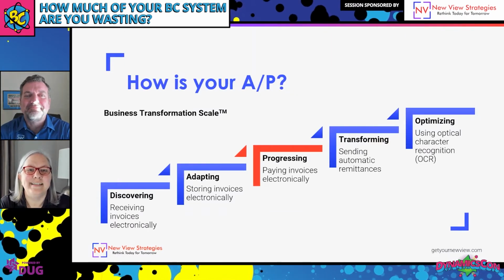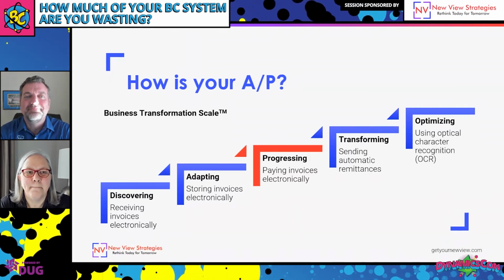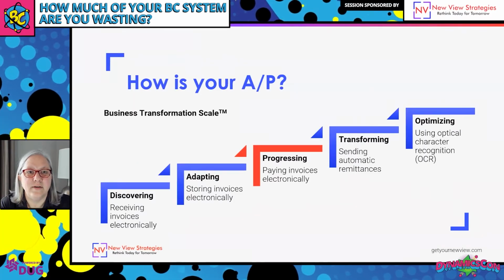Fantastic. Everybody take just a minute and absorb this. Take a look at the 5 stages. And specifically, as you think about the stages that you see here, and we'll explain each of them one by one, think about where you are with your company. And if you'd like, I'd love to see where you think you are in the chat. You can put the name discovering, adapting, progressing, transforming, or optimizing in the chat. But just take a moment to reflect on where you think your company is at.